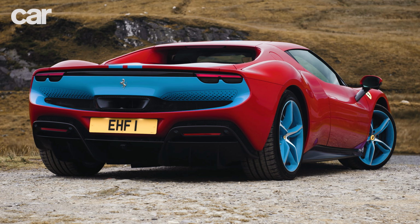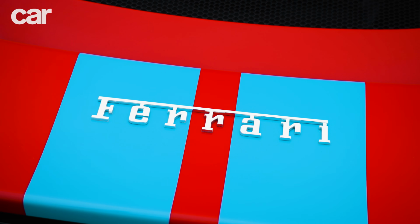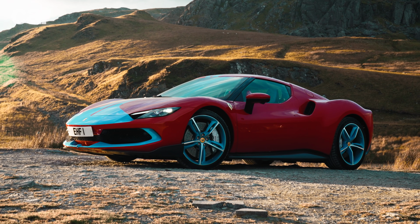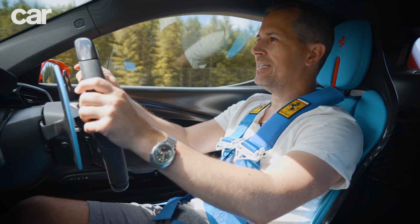Hardcore tifosi will know that this car's red and blue colour scheme tips a hat to old Ferrari racing car liveries, but I'm pretty sure most people driving past presume we spilled a cup of coffee on our keyboard while we were on the online configurator. And to be honest, it's equally busy inside here.